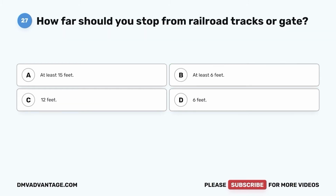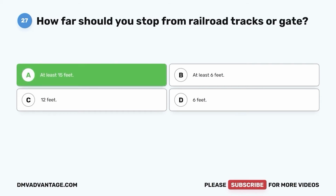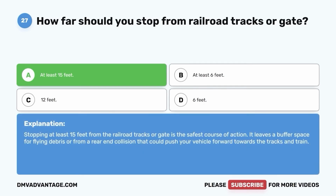Question 27. How far should you stop from railroad tracks or gate? A. At least 15 feet. B. At least 6 feet. C. 12 feet. D. 6 feet. The correct answer is A. At least 15 feet. Stopping at least 15 feet from the railroad tracks or gate is the safest course of action. It leaves a buffer space for flying debris or from a rear-end collision that could push your vehicle forward towards the tracks and train.